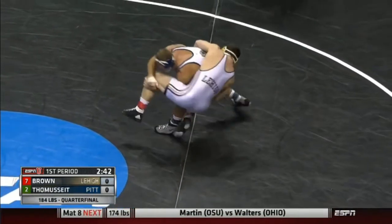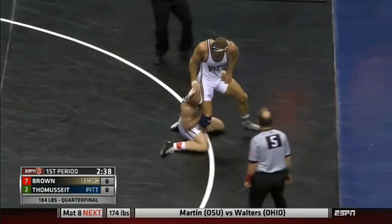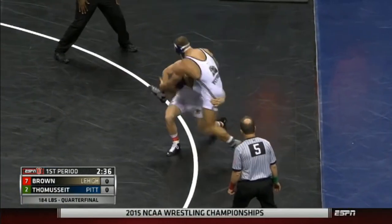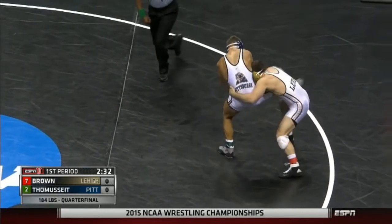Head to the outside. He's going to try to create some elevation. This is a strength position here for Brown. Both guys showing a lot of athletic ability. Nice single leg finish there by Brown, and he'll get the 2.